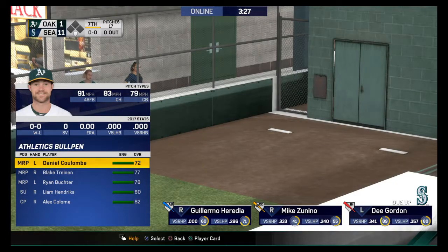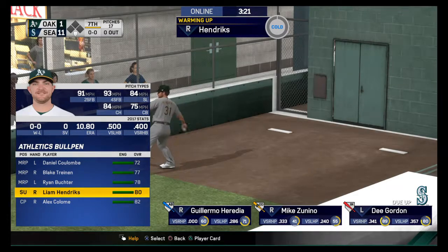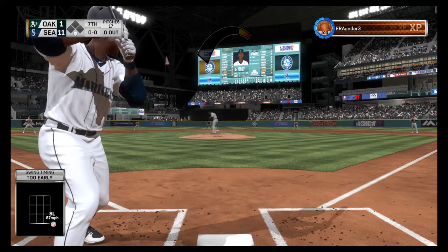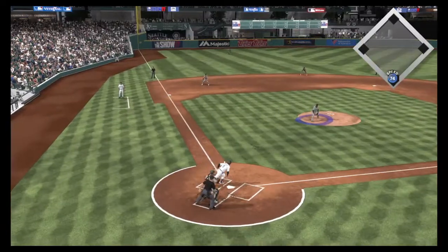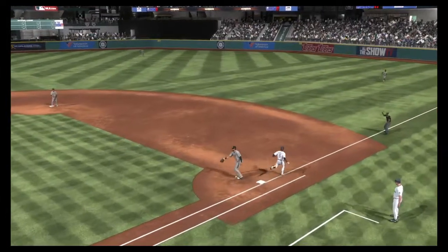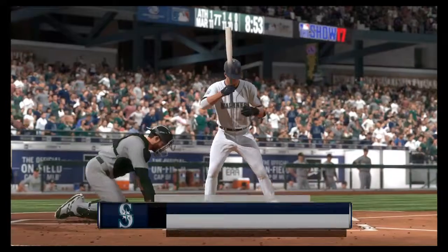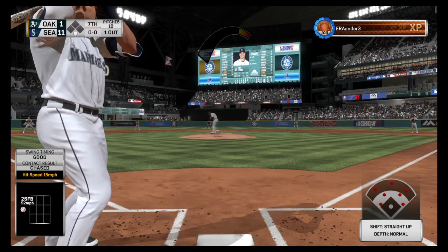He'll start things out here in the bottom of inning number 7. Guillermo Heredia. Action in the bullpen now as a right-hander begins to throw out there. From the stretch, here's the pitch. Look out as this bat shatters on impact. Throw, and he's called out on a close play at first. Now at the plate, Mike Zunino. Couple of walks for him thus far.